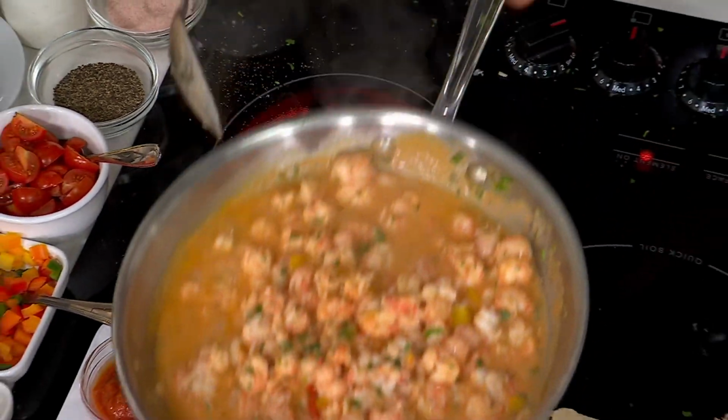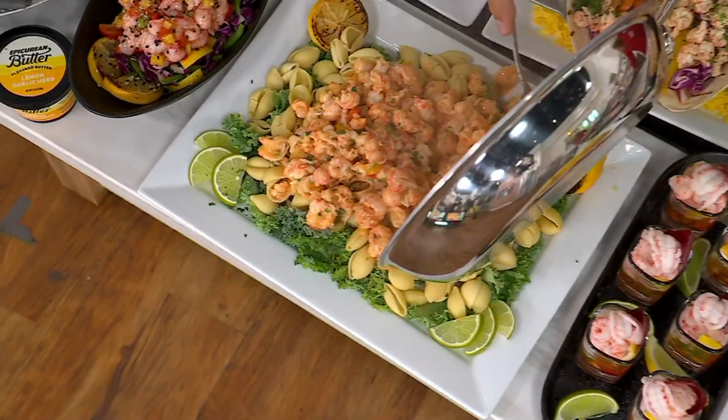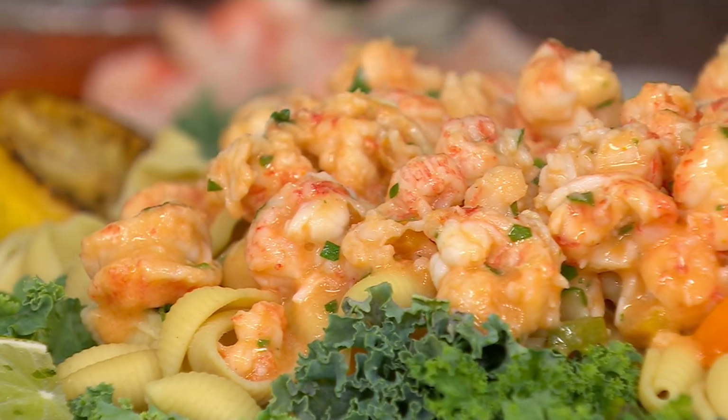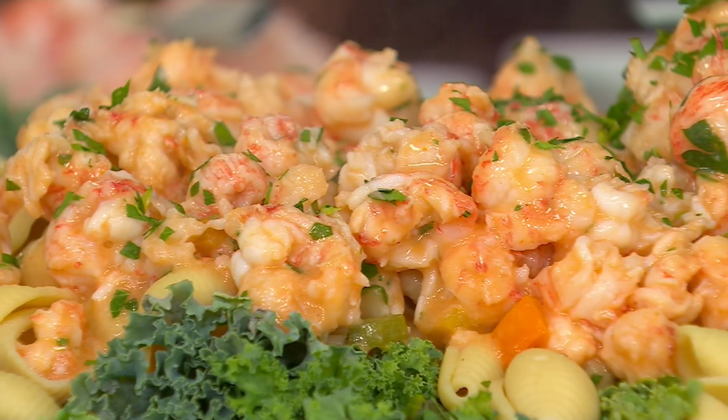We'll take this over here. We'll put this over a little bit of pasta. I mean, are you kidding me? I love that you said a little bit. It's like as big as my car. A Langostino lobster Fra Diavolo, and just gonna whip up a quick dinner for 16.